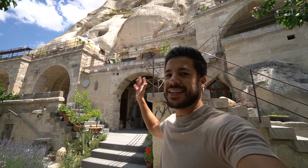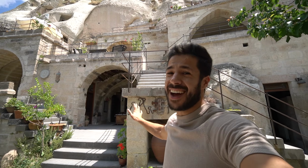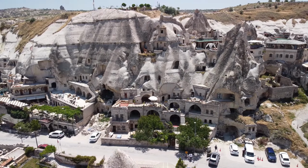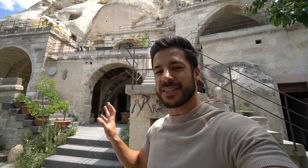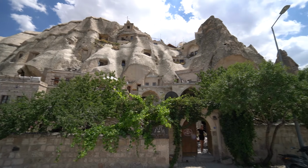And right behind me is the place that we're going to be staying at. Our room is over there, but they have a few rooms over here in this little hill. You can see all over Cappadocia they have these little cave hills, and this one they've converted into a hotel. So the room that we are staying in was an actual cave. They've tried to keep as much of it as original as possible, and I think they've done a good job, and you'll see that by our room.